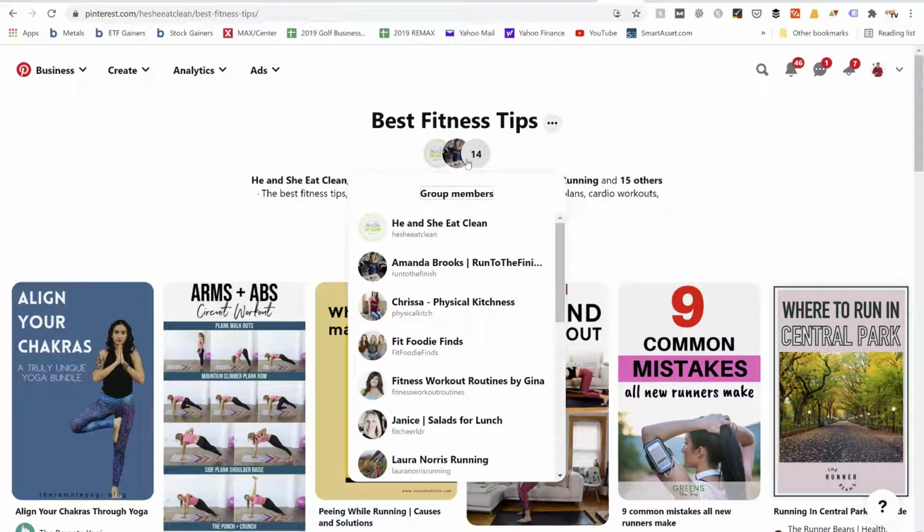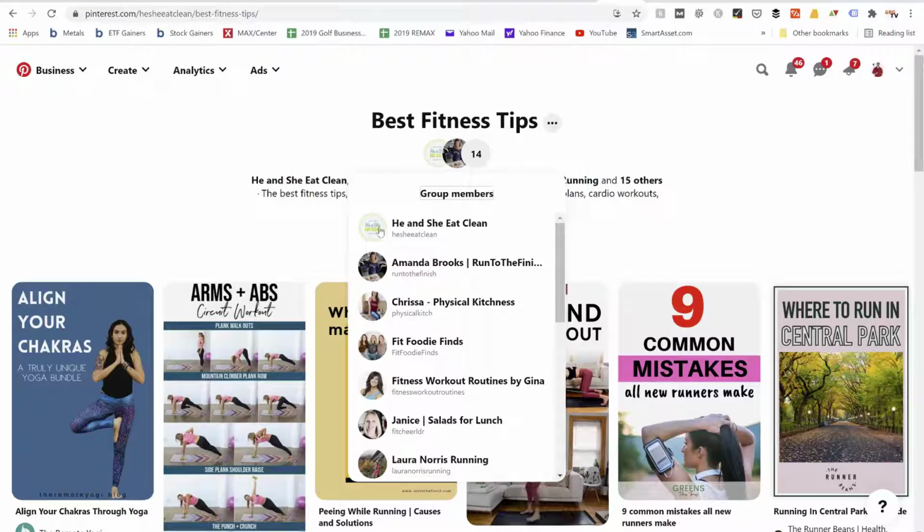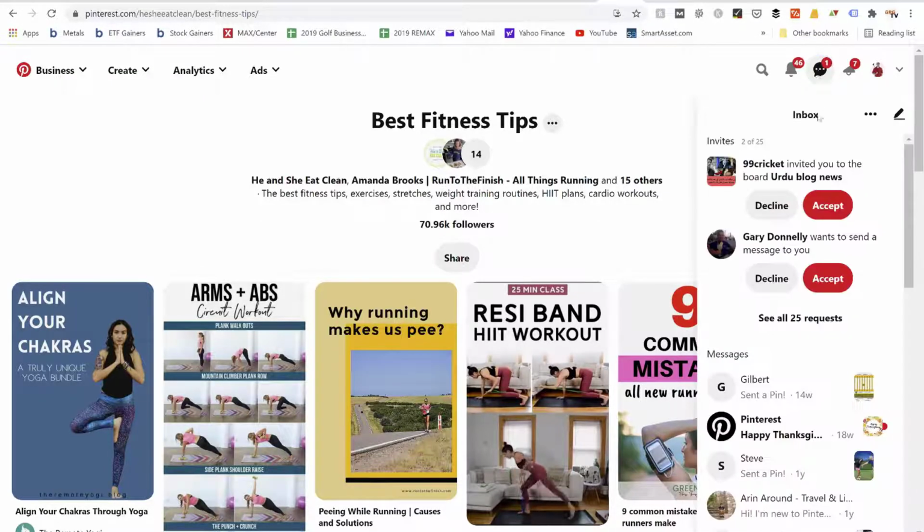So we'll click in, again, see who the owner is, and we'll just reach out to these people and try to see, through the direct messages, if we can get invited to the board, where they'll send you the invite link. Now in my case, I go into my messages. I have people inviting me all the time to their group boards. I've got 25 different requests right now of people trying to invite me to their group boards.